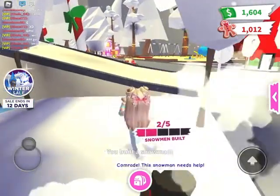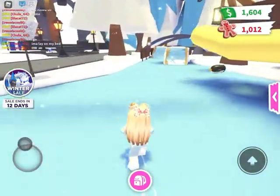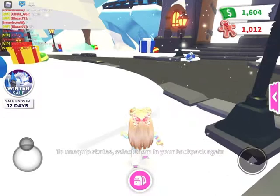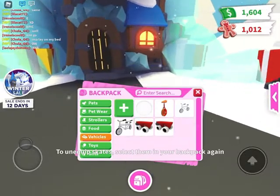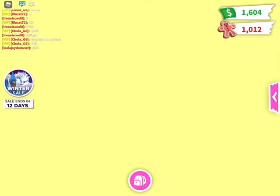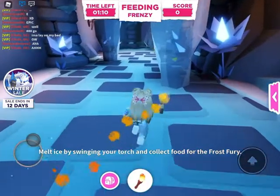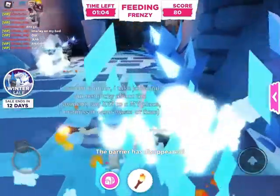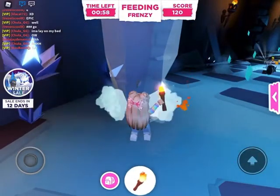Build this up real quick? Yes. Let's go to Frost Fury. I'm probably not going to make it though, but I'm just going to take out my skates to help me get there a little bit faster. Alright. Go inside. Perfect. I am saving up my money for a royal egg to see if I can get enough to get a unicorn. Because I really like to get a unicorn. I'd be really happy if I got one. That'd be the best day ever.